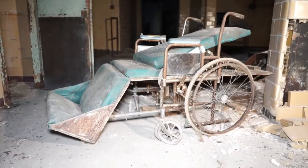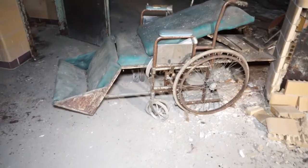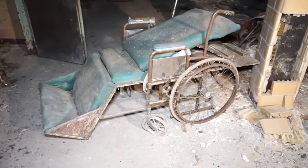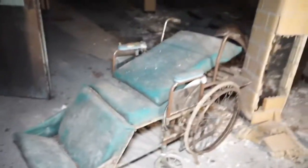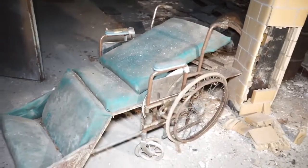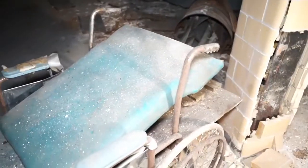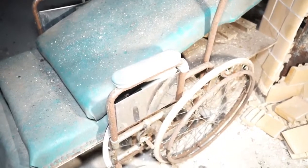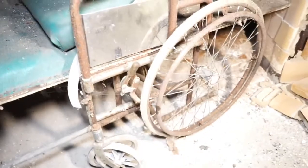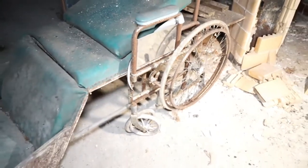Super weird wheelchair. Definitely not normal. Yeah. Someone's messed with the settings, though. I don't remember it being set back like that. Yeah, I remember it looking more normal than that. Considering it's all steel construction like this, it's gotta be old as hell. Yeah, I feel like this is old even for when this place was open.